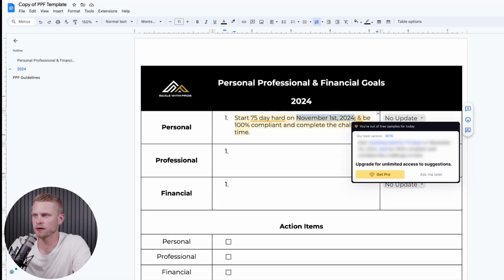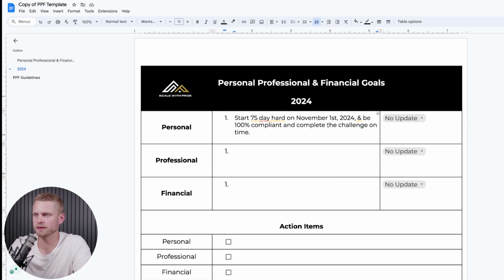Well, we're going to start on November 1st, and whatever 75 days from November 1st is, that's the day it would be done. How are we going to measure that it was done? Well, 100% compliance is we're going to do all of the things the challenge requires to be compliant. Completing the challenge on time is, again, just like measuring that.